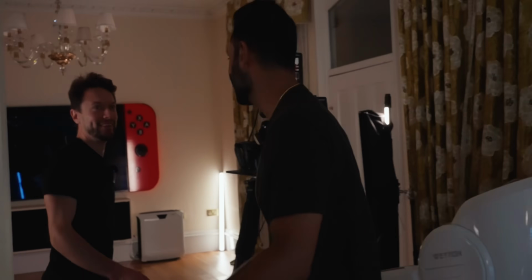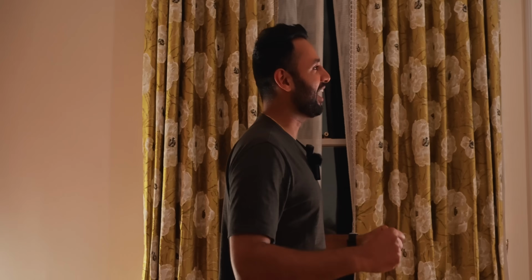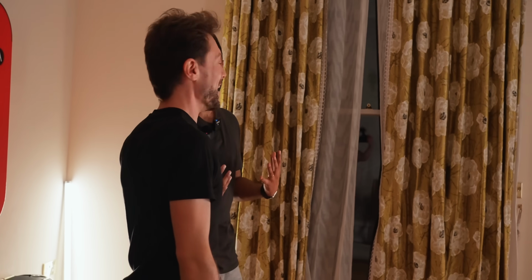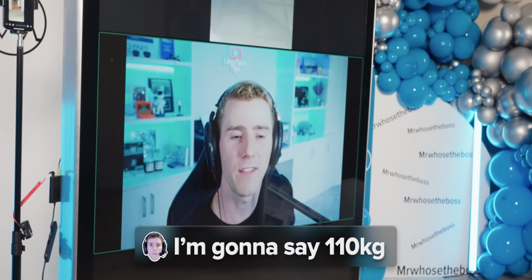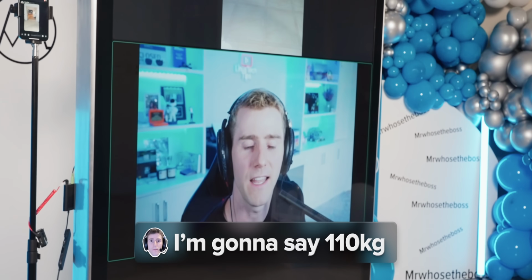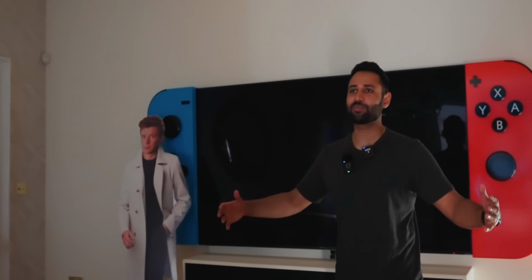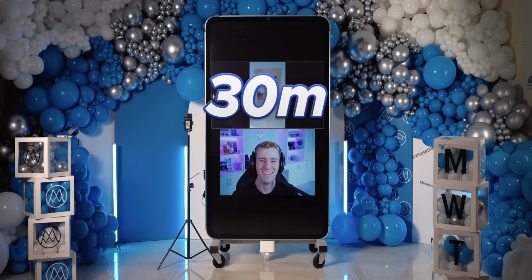Let's go stupidly far back. You can hear me, you can see me. The sound is very good. Okay, well, thank you. I love the fact that the camera is mounted so high. It's very clear as soon as you jump on the call with someone, they are like towering above you. I know, yeah. How much does this thing weigh? Hold on, let me guess. I'm gonna say 110 kilos. Not a bad guess. Times it by 3. So just to establish, we can have a full-on conversation video call from here, which is like 30 meters away from the phone.